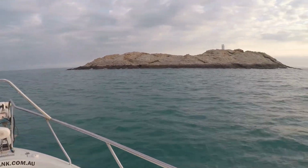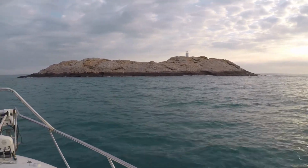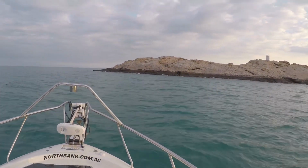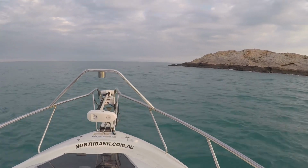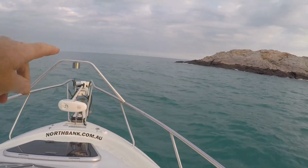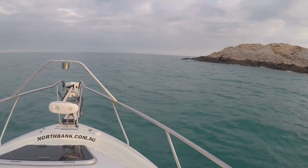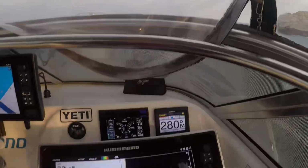That last spot was no good, so we've just ducked over here to Brady's Rock. It has a lighthouse on it in the middle of the channel, just north of Groote. This spot fishes all right, usually for pelagics. You've got to get it on the compression side here. Fish will hold up, and if they're not here, they'll typically be on the other corner, or they're not here at all. We'll just have a bit of a look.